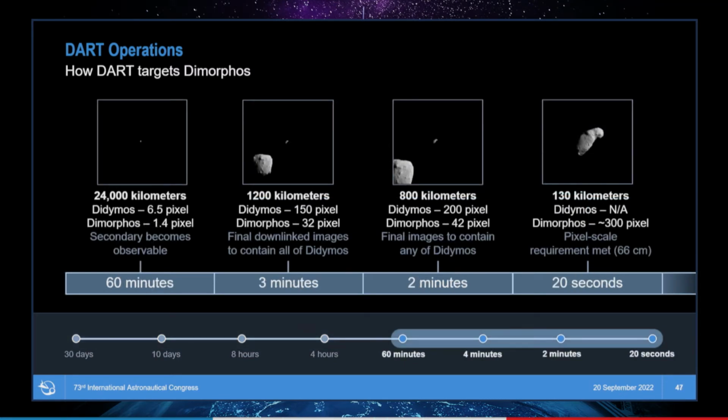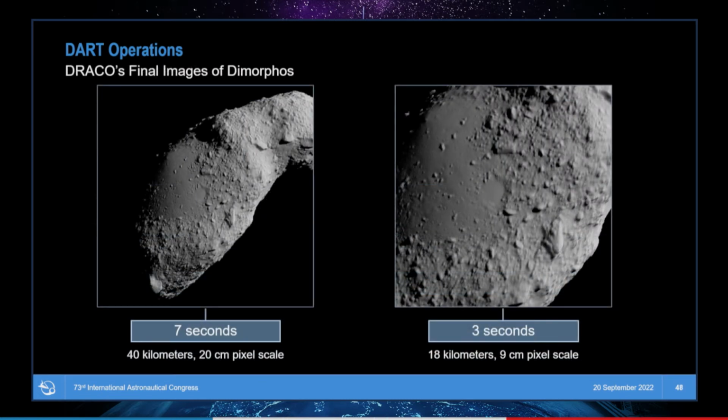Only 60 minutes before, about an hour before, is when the secondary becomes observable. So we're actually seeing Dimorphos. It's larger than a pixel, starts becoming a thing. The last couple of minutes are the last images where we don't see Didymos anymore and we're just focused on Dimorphos. And in those last seconds is when we actually start seeing the shape of this, what it's made of, what the features on the asteroid are. And as has been mentioned, that's one of those questions that's really important to science. And then impact, and one of the only times where loss of signal is celebrated and cheered.